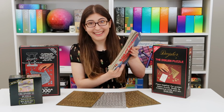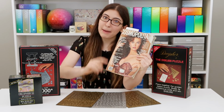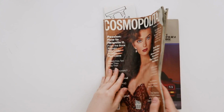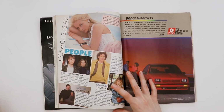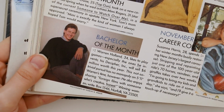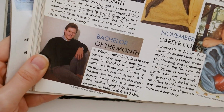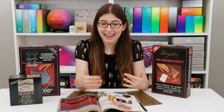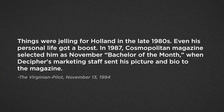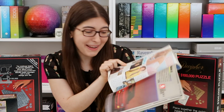Okay, so this next thing might be my favorite part of this entire thing. So you might be wondering, why am I holding up the November 1987 issue of Cosmopolitan? Well, if we open it up, would you check out who is Bachelor of the Month? It is none other than our hero of the story, Mr. Warren Holland. He mentioned this in an email to me, and then I found another article that narrowed down exactly which issue it was. What a delightful piece of jigsaw puzzle history.